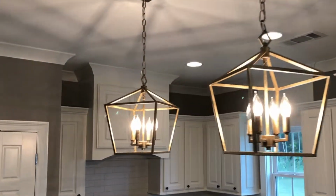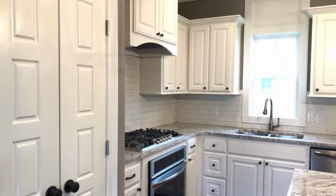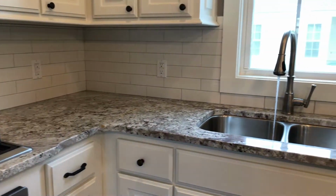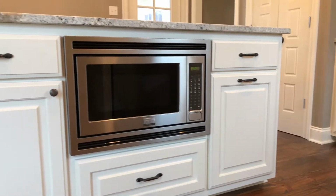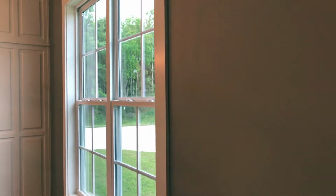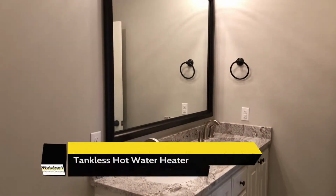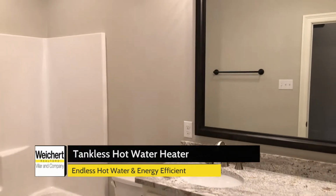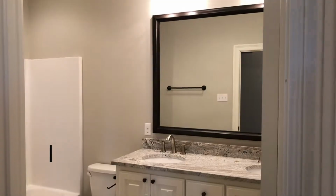With its clean white painted cabinetry, brushed brass modern lighting, 5-burner stove, granite countertops, and stainless steel appliances, this kitchen is a dream for any home chef. The beautiful wooden floors accent the extensive millwork around the windows in the main living area. Your visiting guests will be delighted with the endless supply of hot water from the tankless hot water heater.